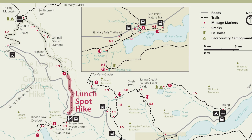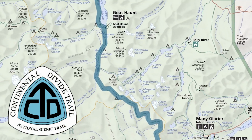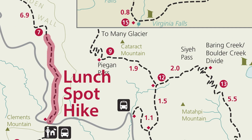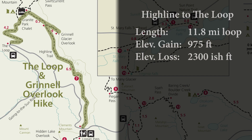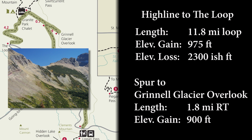I've taken 3 different day hikes from this trailhead. Another one will take you all the way to Canada, as this is part of the Continental Divide Trail. The Lunch Spot hike is only about 4 miles round trip. It's about 11.5 miles to the Loop route. And if you include a steep spur trail to Grinnell Glacier Overlook, then you can add a couple of miles.